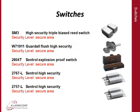The G71911, the Gardel flush high security triple bias reed switch, obviously is a flush mount switch. And there are 3 switches from Central which are in the catalogue also. The 2804T is an explosion-proof switch, and the 2767 and the 2757 are flush mount switches typically used for larger doors, roller doors, tilt doors, big sliding doors, that sort of thing, where you want to have the switch protected, so flush mount, but it's on a larger, heavier opening or closing door.